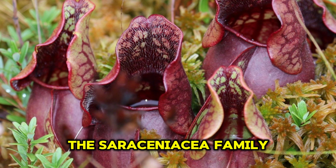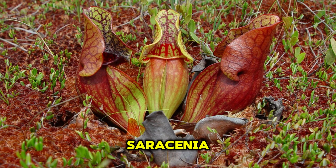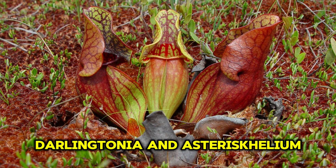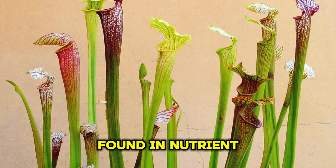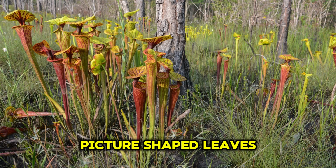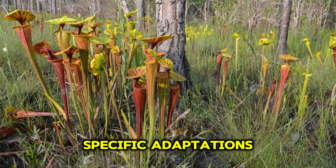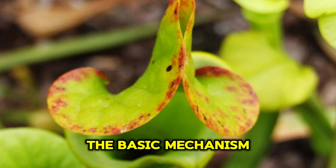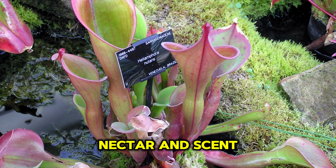The Sarraceniaceae family consists of carnivorous plants, including well-known genera such as Sarracenia, Darlingtonia, and Heliamphora, native to the Americas. These plants are found in nutrient-poor environments, like bogs and wetlands, where their unique pitcher-shaped leaves have evolved to trap and digest insects. Each genus within the family has its own specific adaptations, but they all share the basic mechanism of passive carnivory. The pitchers form a deep cavity filled with digestive fluids or rainwater, where insects are attracted by bright colors, nectar, and scent.